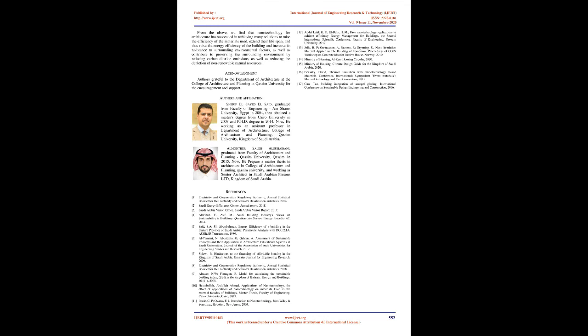From the above, we find that nanotechnology for architecture has succeeded in achieving many solutions to raise the efficiency of the materials used, extend their lifespan, and thus raise the energy efficiency of the building and increase its resistance to surrounding environmental factors, as well as contribute to preserving the surrounding environment by reducing carbon dioxide emissions, as well as reducing the depletion of non-renewable natural resources.